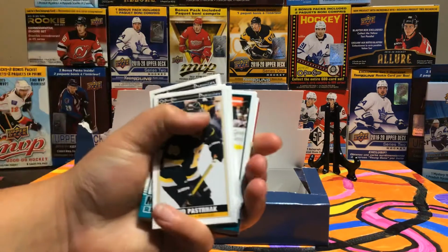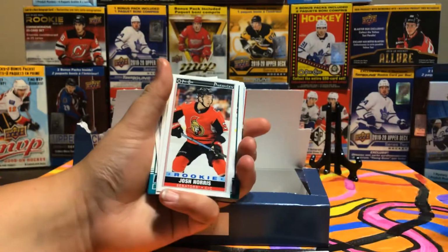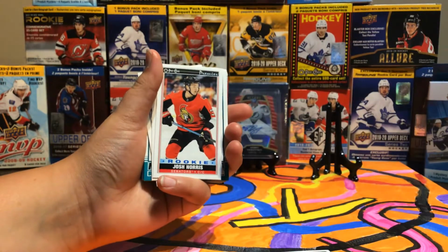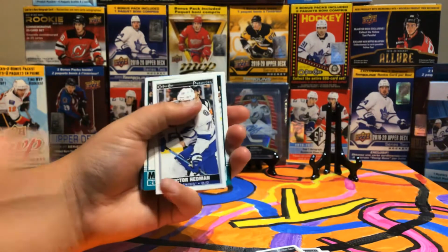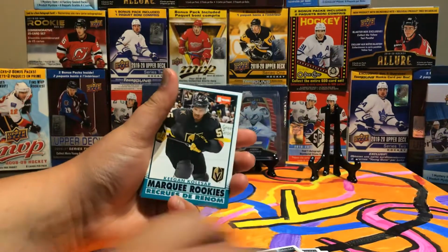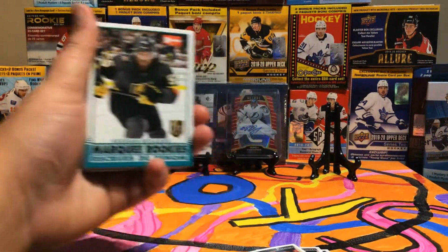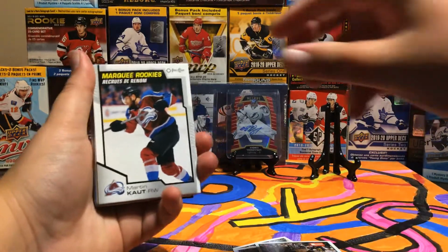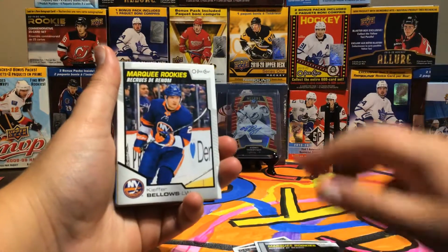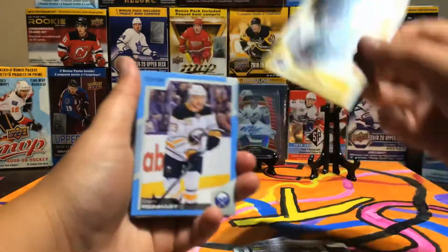For the hits recap, we got a Tallboy of David Pastrnak. A Tallboy Rookie of Josh Norris. Evgeni Malkin Tallboy. Victor Hedman Tallboy. Marquee Rookies of Keegan Kolesar Retro. Martin Kaut, Marquee Rookies. Kieffer Bellows, Marquee Rookie. Joe Sakic, Marquee Legends.